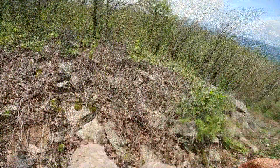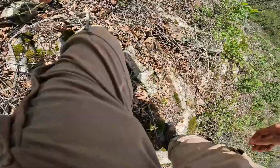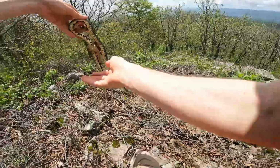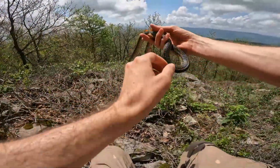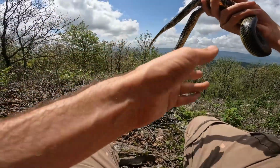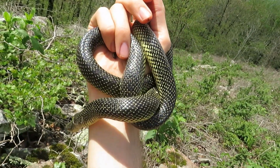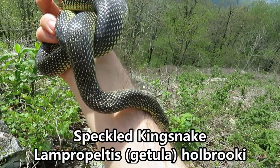Right here, I'm going to see if I can grab him before he disappears. Yep, there we go. Oh, he's being calm. Look at that gorgeous snake. Oh, wow. It's a female. It is a beautiful female. Well, making up for the one I missed last time in a different location, though. A gorgeous Ouachita Mountains speckled king snake.